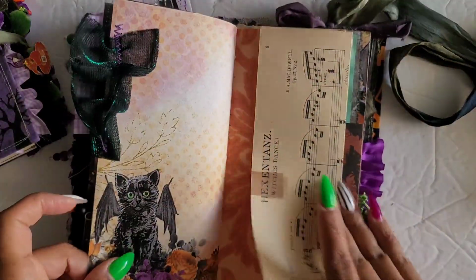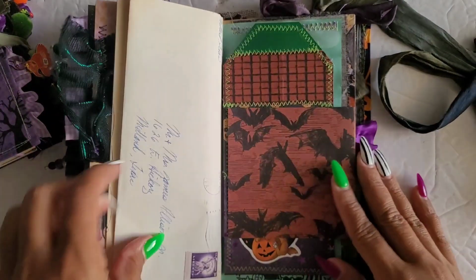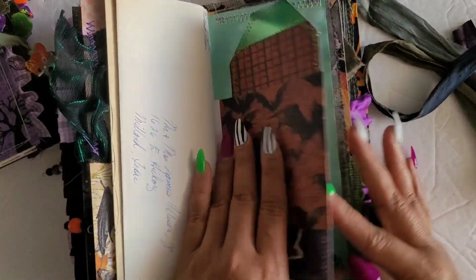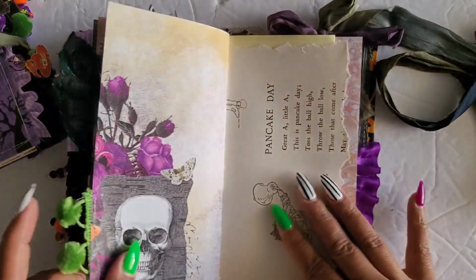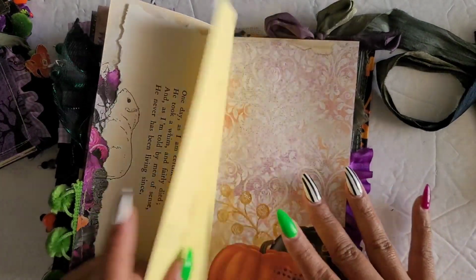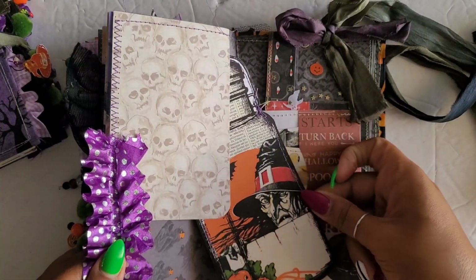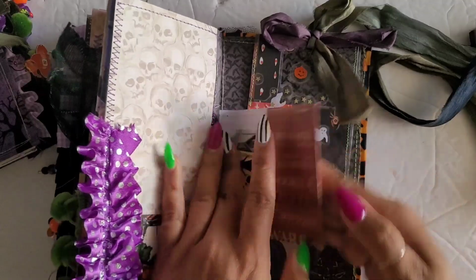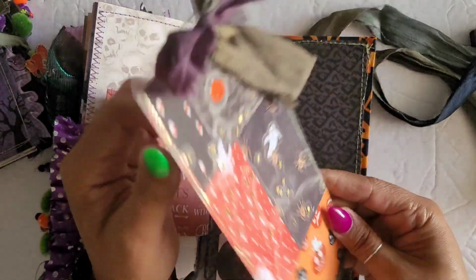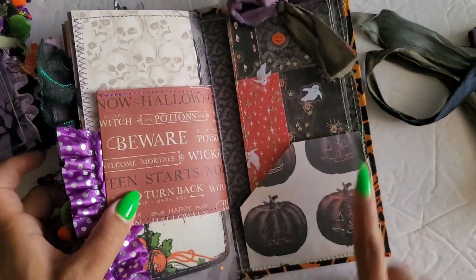Obviously, I'm not opening every little thing and taking every little thing out just because it would take a really long time to get through 3 of them. Got the grumpy witch in there. And there's my stamp. So that one is Pumpkin.